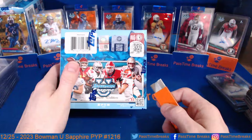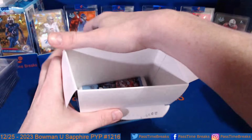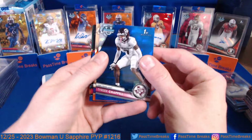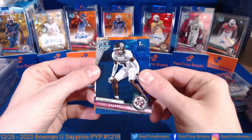You see a numbered MHJ auto? Whew, one time. Little Harrison auto. We haven't pulled the auto of his yet, so I would love to. I did it again. I keep trying to remember to put our auto packs at the back. We have an orange auto coming up. Oscar Delp. Jafari Harvey. Tariq Chappell. And our orange. Washington.